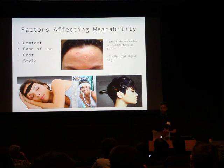So comfort, ease of use, cost, style. Like most people don't want to wear one of these things around and look like a cyborg.